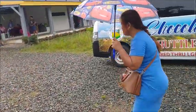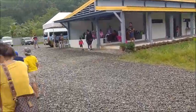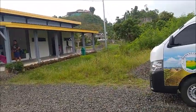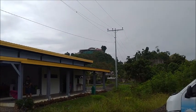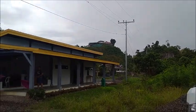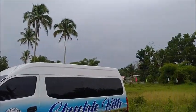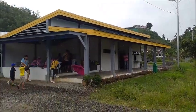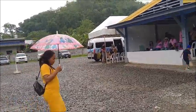So, I guess we got to catch one of these shuttle vans to take us up to the actual Chocolate Hills thing. That's the backside of the viewing area there. And you know, I can tell right now by looking around that the Chocolate Hills aren't chocolate. They're usually really brown, but right now they're not.